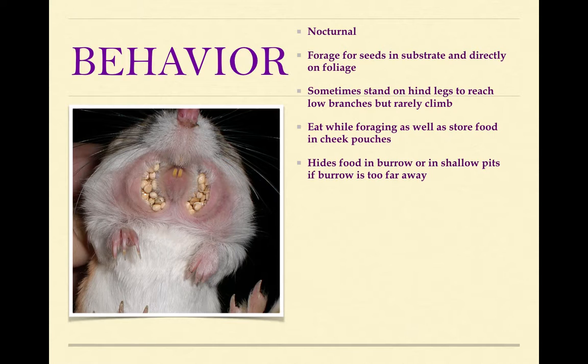And it hides the food that it has foraged in burrows. Their burrows will be 12 to 30 inches under the surface, and they will have various compartments. Some compartments are for sleeping, some compartments are for rearing their young, for mating, and others are for storing food.